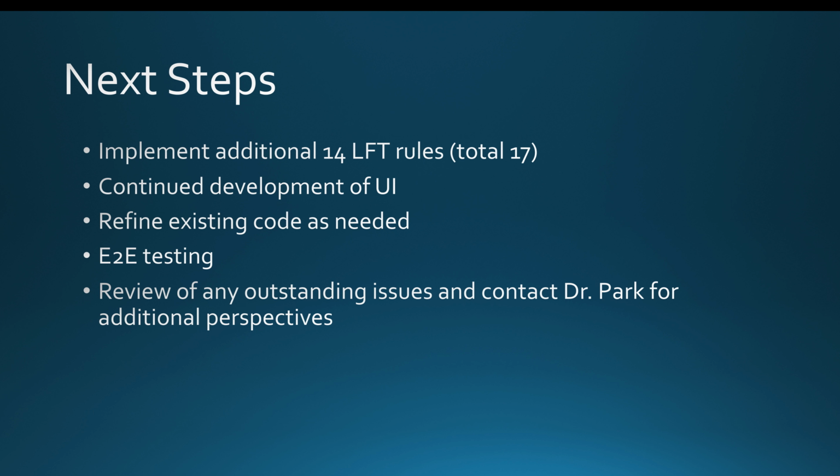The next steps are to implement the additional 14 rules that Dr. Park provided, continue development of the UI, refine existing code as needed, do end-to-end testing, and also review any outstanding issues and contact Dr. Park for additional perspectives.